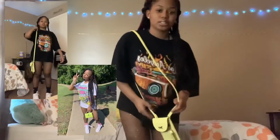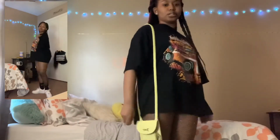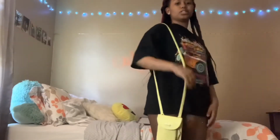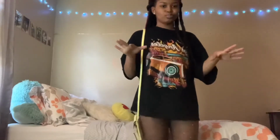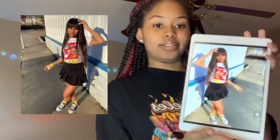Okay, so I forgot to say something about the purse, but I like the purse because it gives it a little touch. Oh, this is probably my favorite outfit so far because it's just so cute. I give this a 10 out of 10, because I'm really feeling this, period.